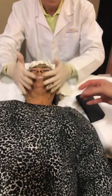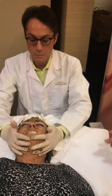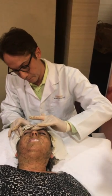What do I do also when I do treatments? Like here now he's pressuring. You see, he's lifting up the muscles. He can use a little bit more of preparation and it wets again, so he puts more into it.